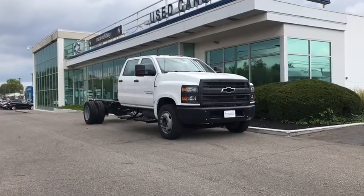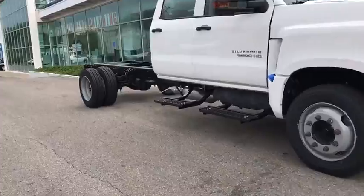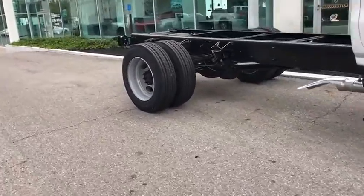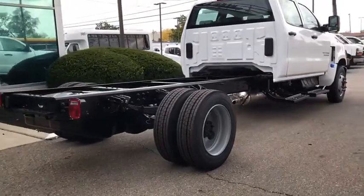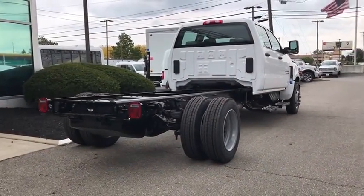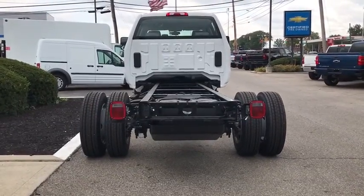Come test drive the 2020 Chevrolet Silverado MD. The Chevy Silverado MD provides all the necessary functionality and power that you'll need for your medium-duty needs. Better yet, customize it to make it work perfectly for you. Here are some of this vehicle's great options.